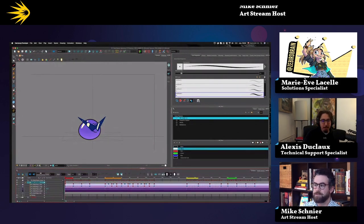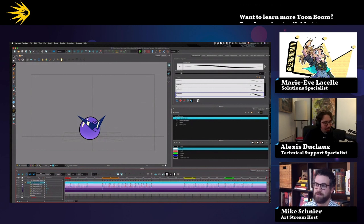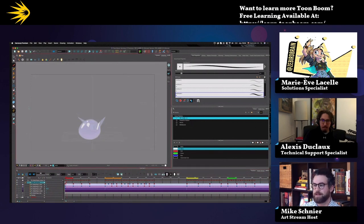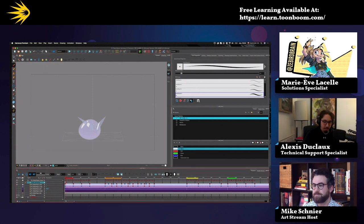We can zoom out a little bit. So, Alexis, broadly speaking, what would you say the benefits and challenges associated with hand-drawn and cut-out 2D animation games would be? Like, what are some of the things that people might benefit from having 2D graphics in their games for, and what are some things that might be challenges they might run into?